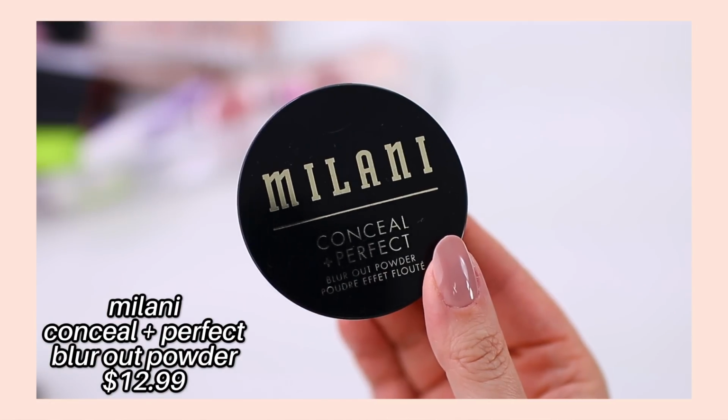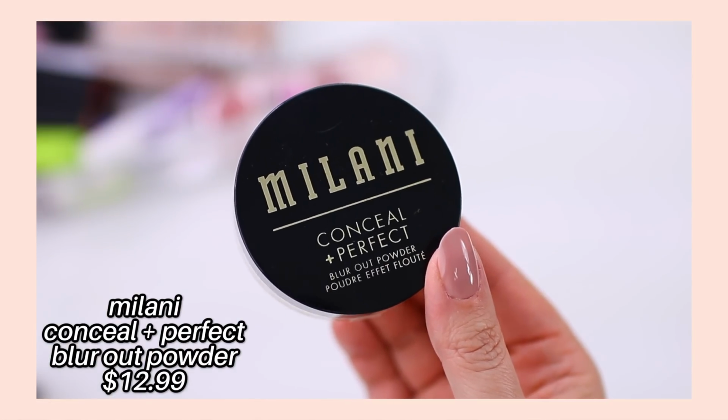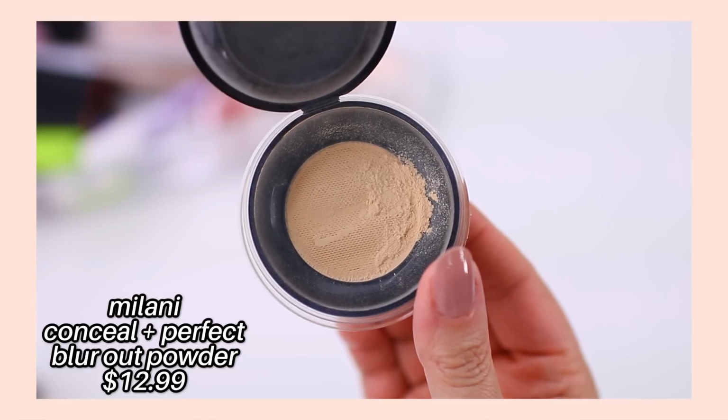It's so good. Another complexion favorite that I think is just so good is this product from Milani. It's the Conceal and Perfect Blur Out Powder. This looks amazing on the skin. It is such a lightweight powder. It is so finely milled. It doesn't look like you're wearing anything on the skin, but it definitely gives your skin like this extra smooth, incredibly soft focus effect. Like it really does look like you have a filter on your skin in real life. And I know a lot of products claim that, but this actually does that.